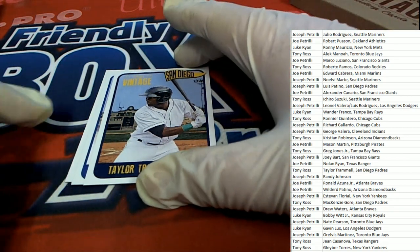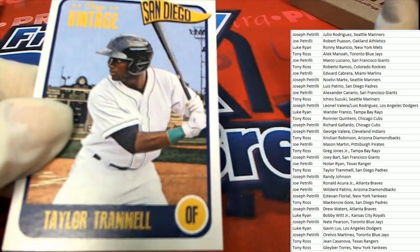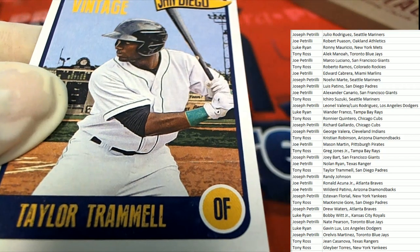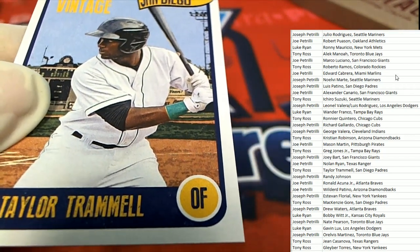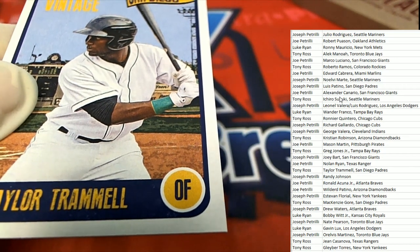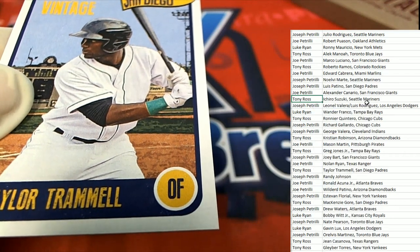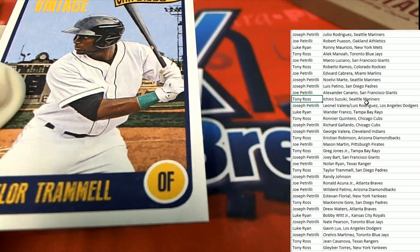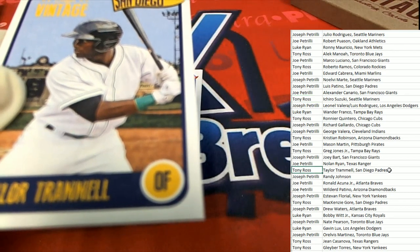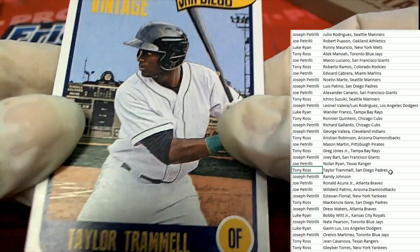So this is cool. What do we have here? San Diego. Taylor, Trammell. So we had Ichiro come out. Now we have the Trammell. So boom. These are nice little base cards and everything. Tony hit that one. And now Trammell, he comes out, and that's for Tony as well. And so here we go. The next hit.